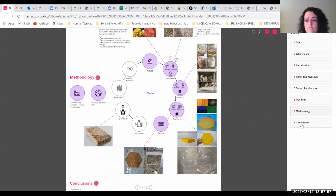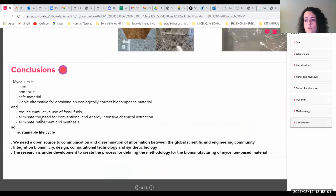So the conclusion here: this article concludes on the possibilities of integrating biomimicry into design, computational technology, and synthetic biology for the production of efficient and environment-friendly materials at low cost as an alternative for the market. So this research is under development to create the process, defining the methodology for biomanufacturing of mycelium-based material. Open source. Thanks.